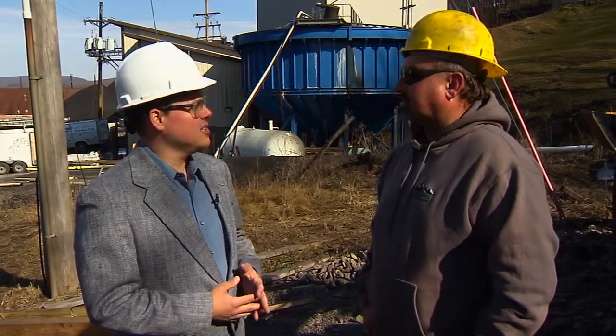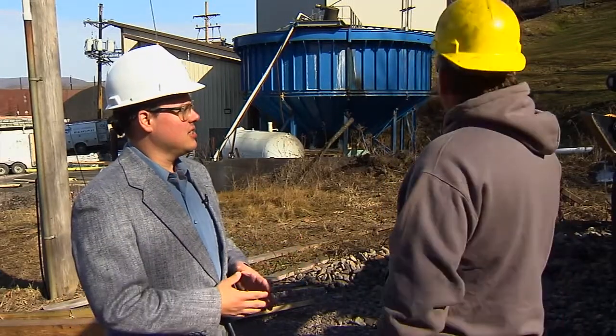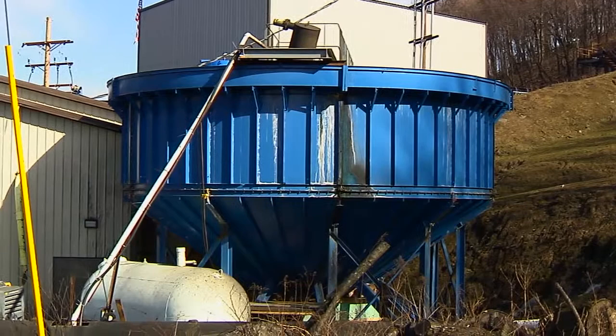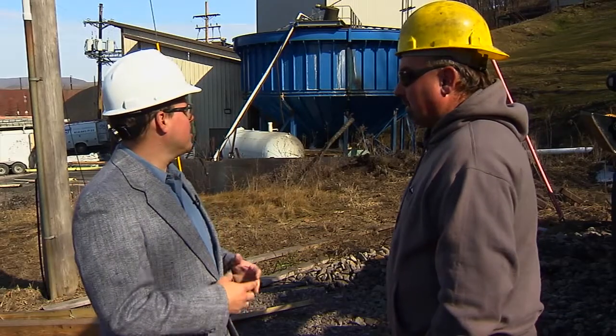Today we are at Heritage Coal, and I'm with Tim Hunt, who's the superintendent here. This facility is relatively new, Tim, isn't that correct? Yes. Tell me a little bit about what is going on in the background. We're cleaning coal today. We are running the wash plant, taking the ash out of it for the metallurgical aspects of the coal for making metal.